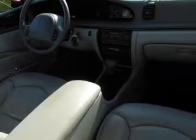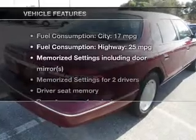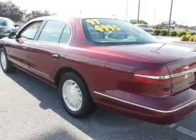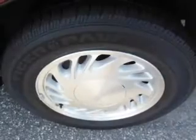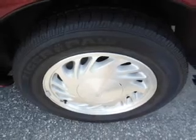Let the outside in with a power sunroof. Pamper yourself with memory settings. And with these notable features, you won't want to miss out on the opportunity to own this amazing ride. Keyless entry, leather seats, power door locks, power windows, cruise control, and AM/FM stereo with multi-disc CD player, power mirrors.